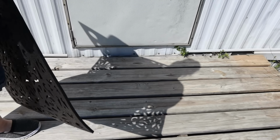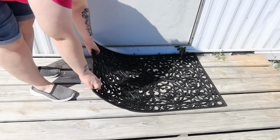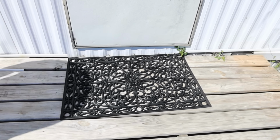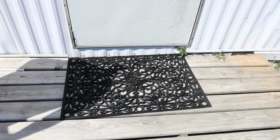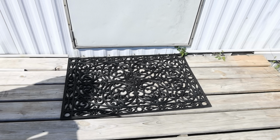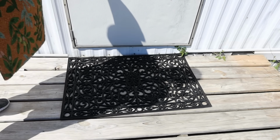I had planned to finish working on the little coffee table that we started yesterday and then doing a few more things. But when I walked outside, I was like, it is too pretty of a day to be indoors all day. So we decided to do a ton of yard work today.